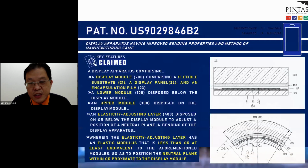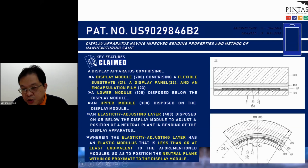So what Samsung has done again is to have a display module. This display screen will have multiple layers, and the key layer will be a display module. This display module will be the module that shows a picture, but adjacent to the display module, they put in another elasticity adjusting module layer. As you can read from the claim, this combination of features has multiple layers. The most important is the display module that displays the picture, and adjacent to that display module, you have an elasticity adjusting module with an elastic modulus which is less than or equivalent to all the other modules.